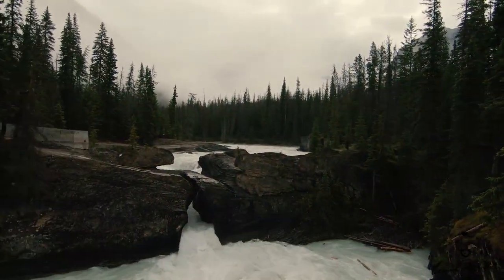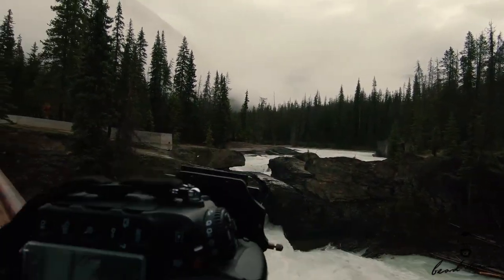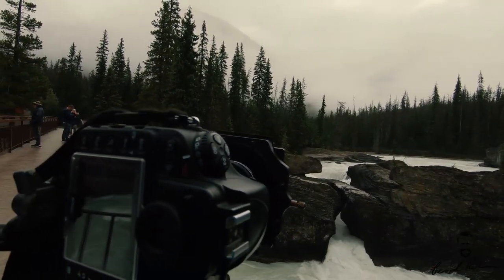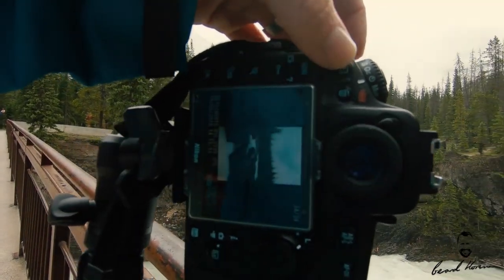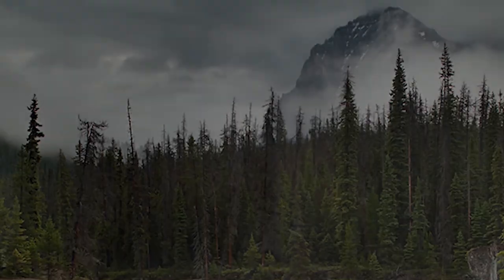The mountain in the background is mysterious. It's coming in and out of the fog at the moment, so I only want about half a second on that as well. And I've got a really nice composition with those two elements.